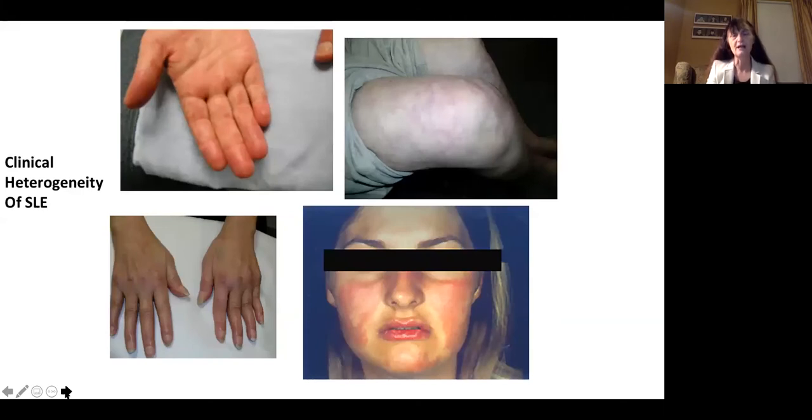So lupus is very heterogeneous. We have a patient with a malar rash. We have a Jaccoud's arthropathy in the bottom panel, someone with livedo reticularis on their legs, and a patient whose hand, she actually has livedoid vasculitis. So it looks like livedo, but it's painful and can ulcerate, and that's actually someone with vasculitis from their lupus.